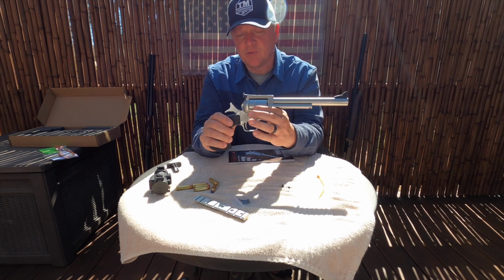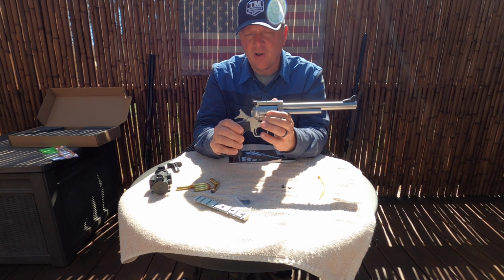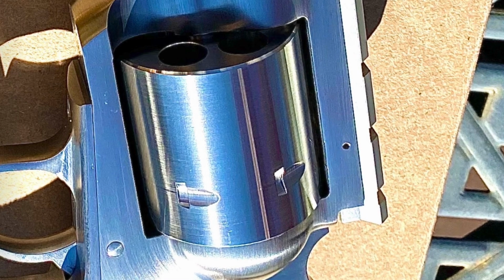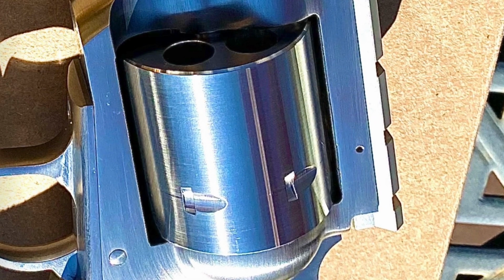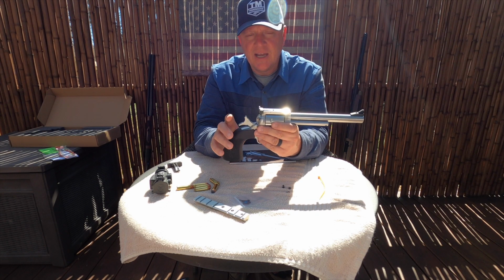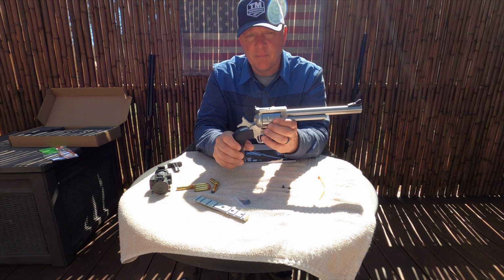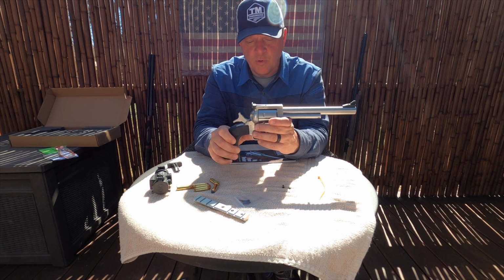Now, the lockup on this cylinder, as I mentioned, is just absolutely insane. There is almost no movement whatsoever, none. I have had revolvers. I had a Taurus revolver. I've had other revolvers. I could probably bring some out here right now and move this cylinder around after it locks up, and it feels like you could almost spin that thing if you pushed on it hard enough. That's how much wiggle room you have in that cylinder. You have almost zero wiggle room.